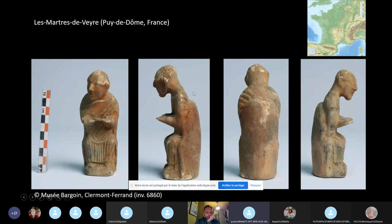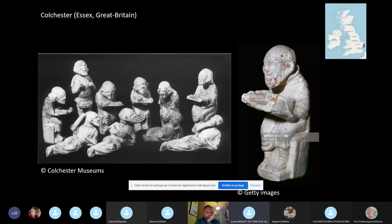This exemplary has been discovered in a funerary area and probably comes from a cremation deposit. The best examples are those from the so-called Child's Grave of Colchester, which was discovered in 1866 and dated from the middle of the 1st century AD. Among the 13 clay figurines from central Gaul, there were 5 seated scroll readers, here, 4 recumbent men, and a standing comic character, probably an actor.